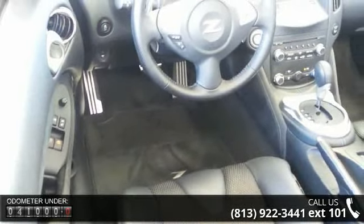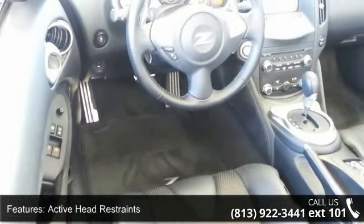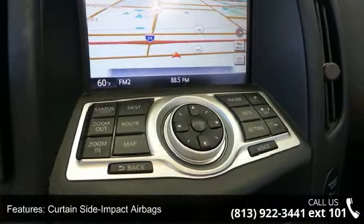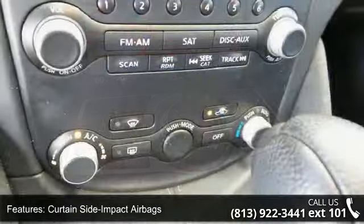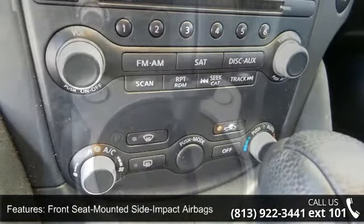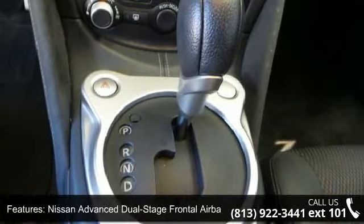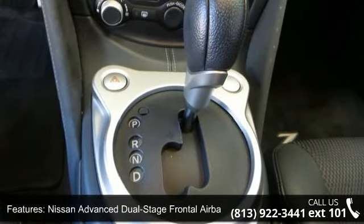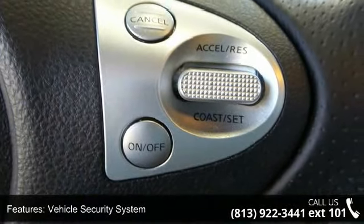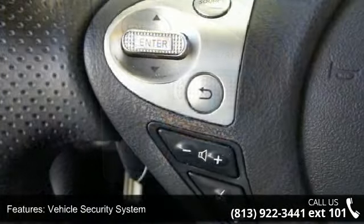Some of the top features included with this vehicle are active head restraints, curtain side impact airbags, front seat belt and occupant classification sensors, front seat mounted side impact airbags, Nissan advanced dual stage frontal airbags, Nissan vehicle immobilizer system, vehicle security system, four speaker sound system, automatic temperature control system and auxiliary audio input jack.